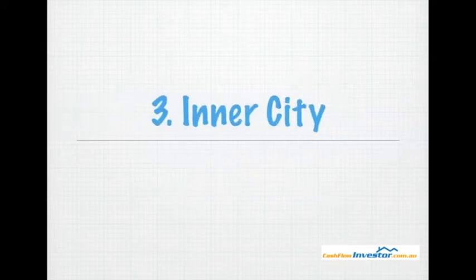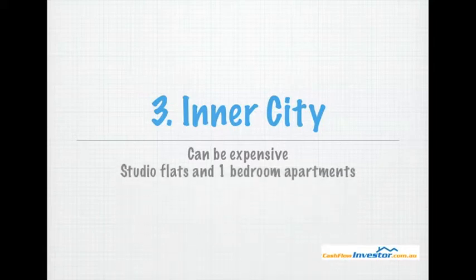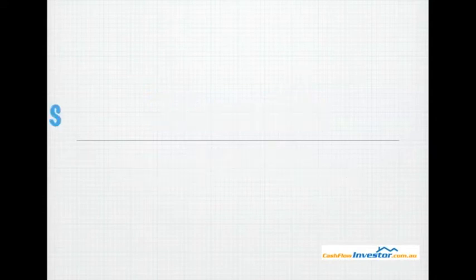Number 3, in the inner city, believe it or not, but you can actually find positive geared property in the inner city. However, it can be expensive. I like to look at studio flats and 1-bedroom apartments, as these tend to have higher rental yields than the 2, 3 or 4-bedroom places in the city.